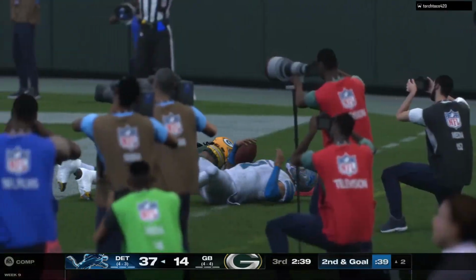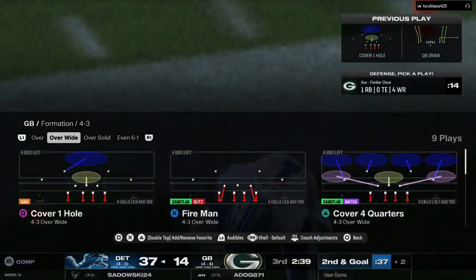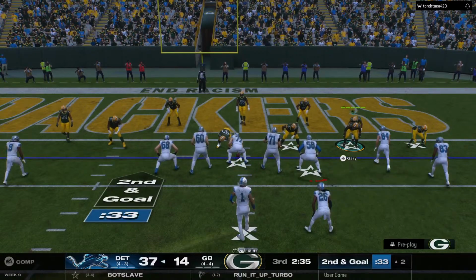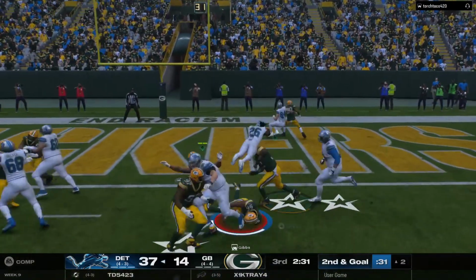No gain there as he kept it himself at 2nd down. Defense simply not fooled by the draw there. Well, they were thinking run to begin with, and what they tell their defensive linemen is play the run on your way to the quarterback. If someone shows, go get him, and that's exactly.